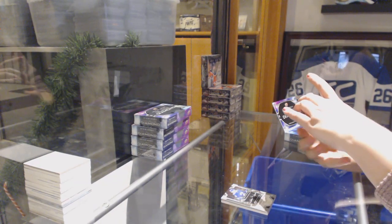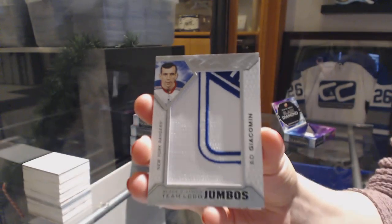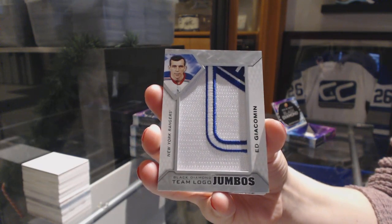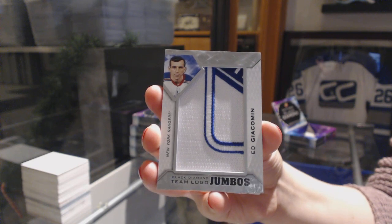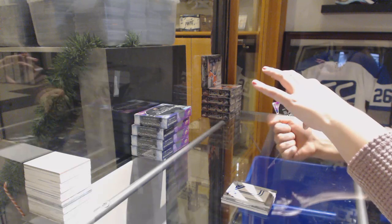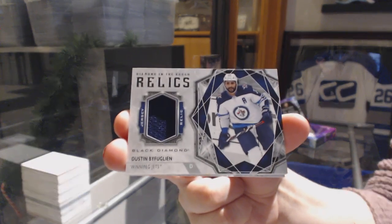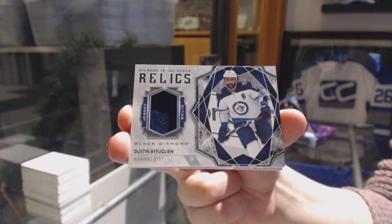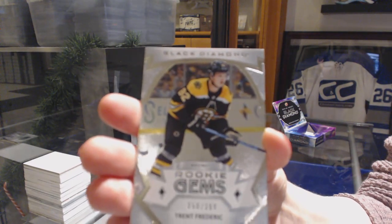We've got a Team Logo Jumbos for the New York Rangers, Ed Giacomin. Is it Giacomin or Giacomin? Diamond in the Rough jersey for the Winnipeg Jets, Dustin Byfuglien. Rookie Gems number to 399 for the Bruins, Trent Frederick.